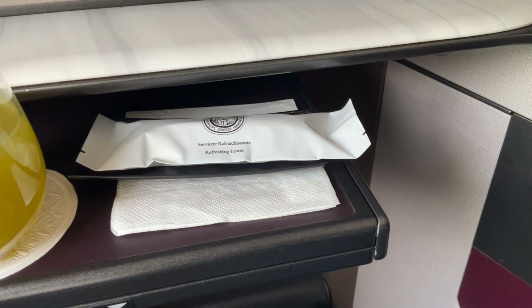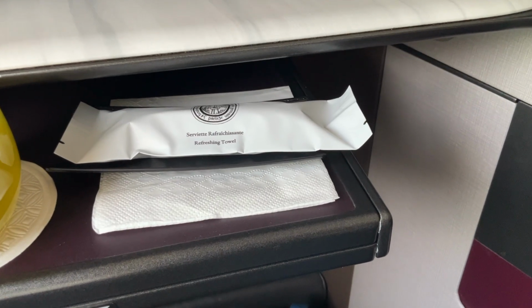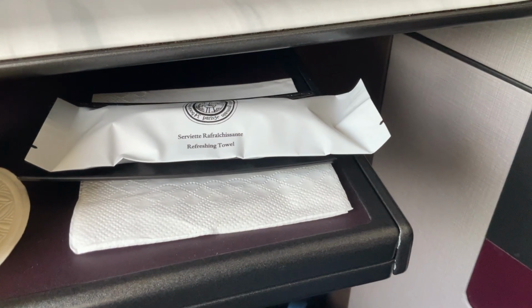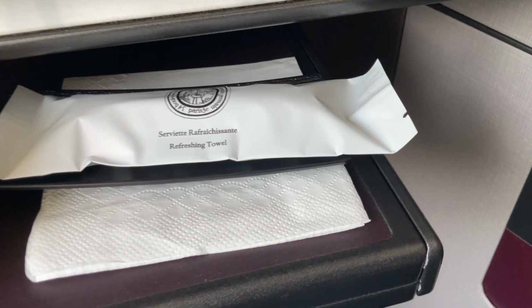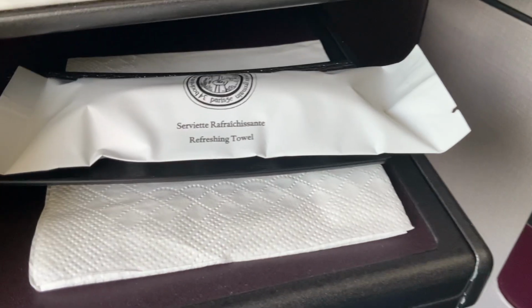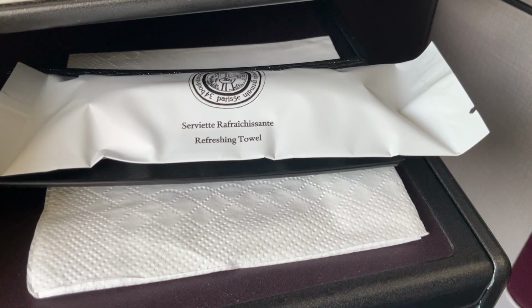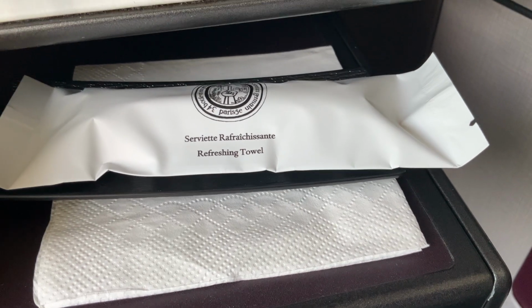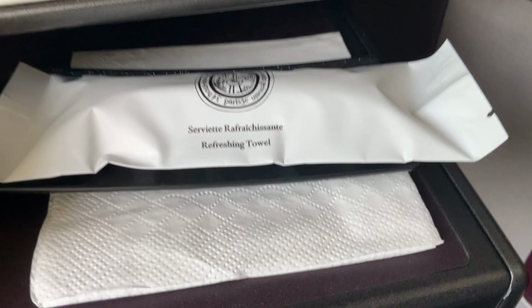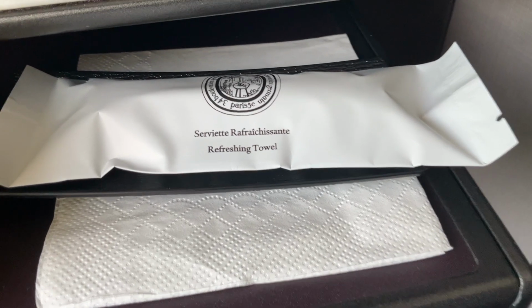Before departure, each business class passenger was provided with a pre-departure beverage of choice. I opted for lemon mint, which is Qatar's signature beverage, and it was really nice and refreshing. The beverage was provided with a refreshing towel by Diptyque. Unlike many other airlines in business class, the flight attendants on Qatar Airways serve the pre-departure beverages individually, which is well appreciated, representing how personalized the service is on Qatar Airways in business class.